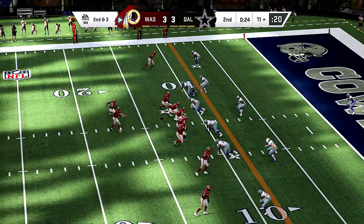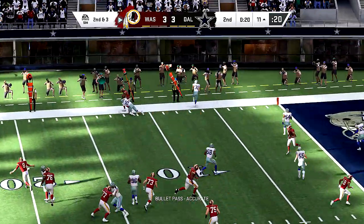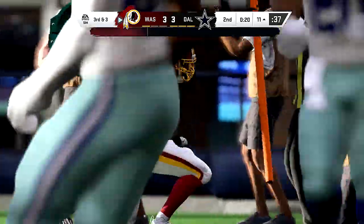2nd and 3. Again, it's Keenan. He's got it complete to Thompson. They'll get nothing out of that one, and it's going to lead to a 3rd down.